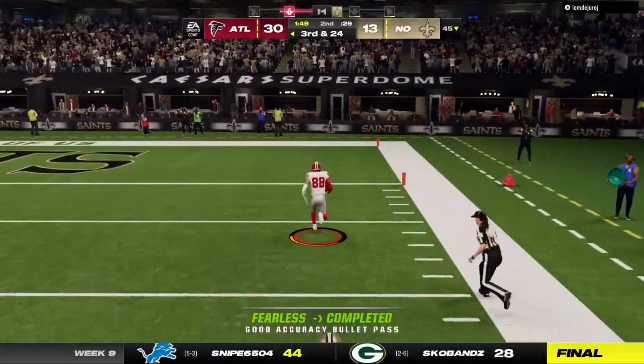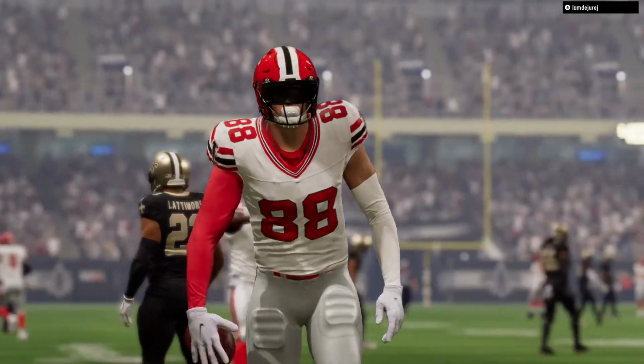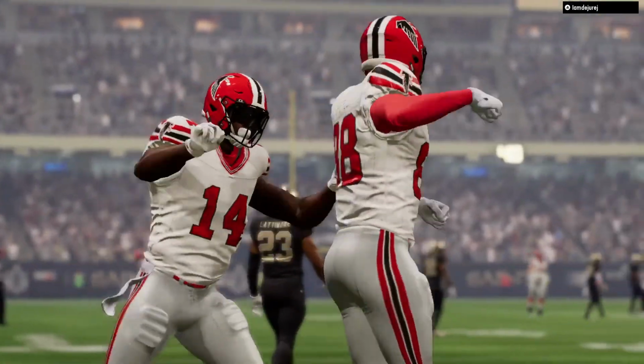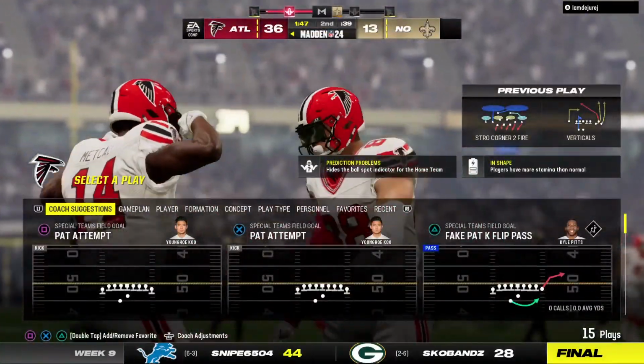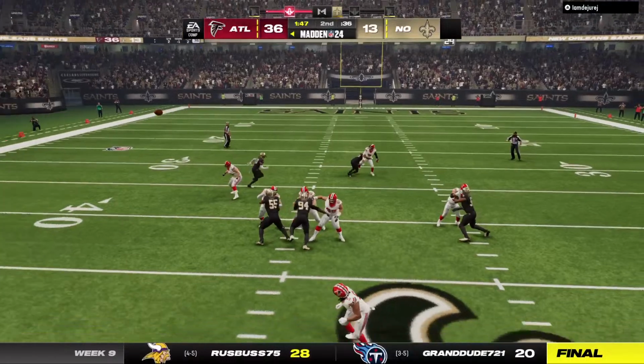He's got his target. That's complete. Touchdown, Falcons. Alec Pierce. His 2nd touchdown of the game, his 3rd on the year. And the Falcons are able to widen their lead here in this first half.